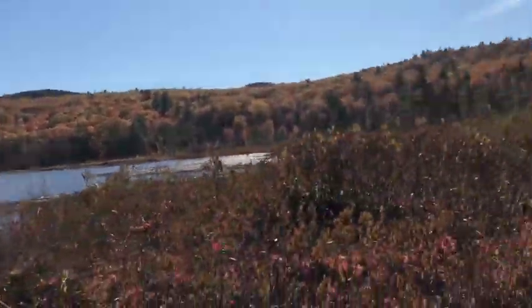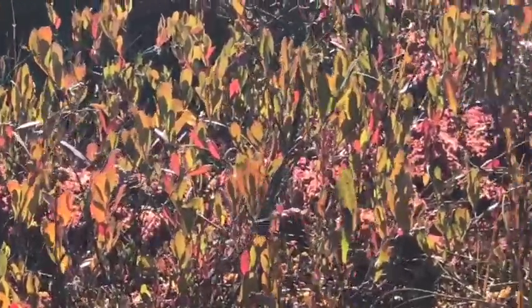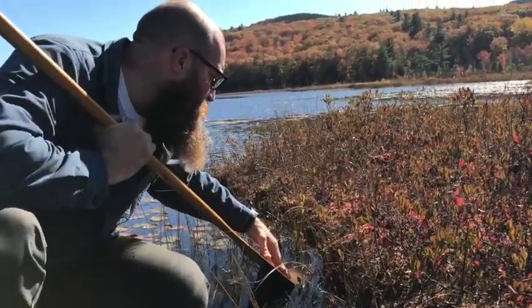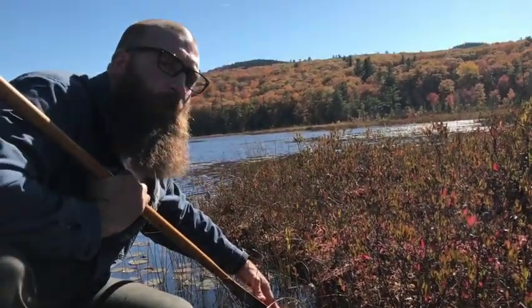Pretty good. Still no sundews, though. We've had a couple freezes, so we might not see the sundews. I think they're a little more delicate. But keep looking.